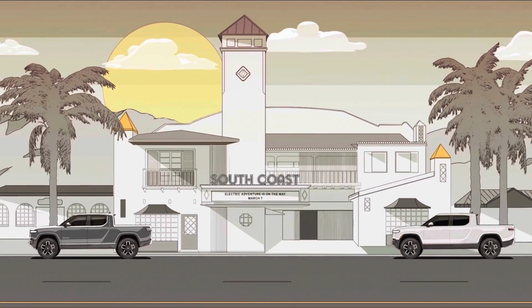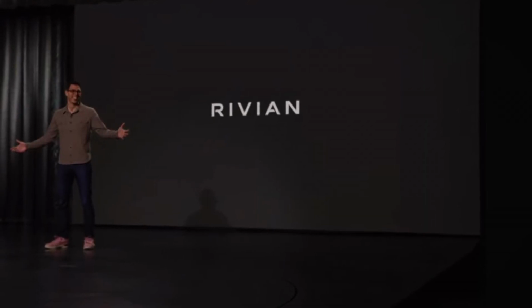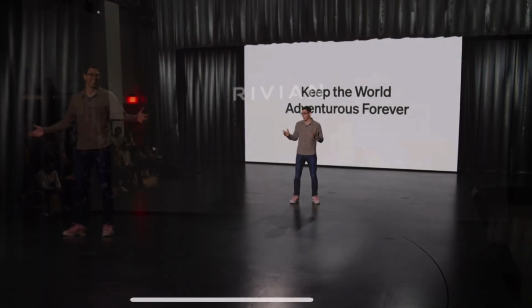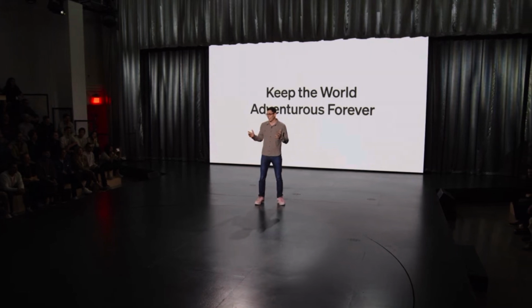This was the theater where the reveal took place. And then of course, RJ came out right off the bat, and he was actually getting pretty emotional because the energy in that room was so high. Even I could feel it while watching the live stream. And he went over the brand of Rivian.